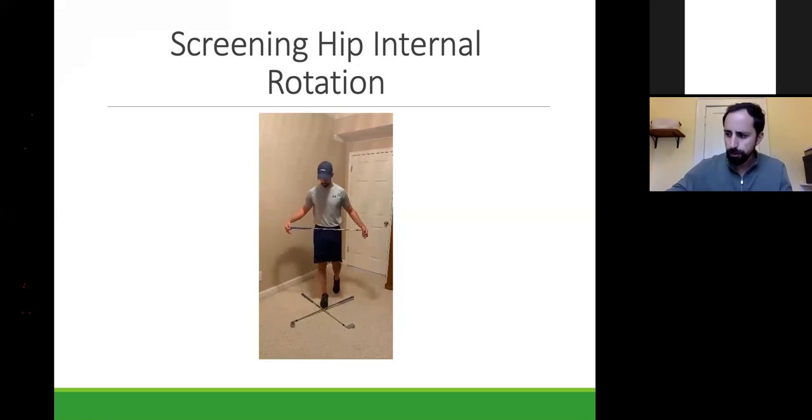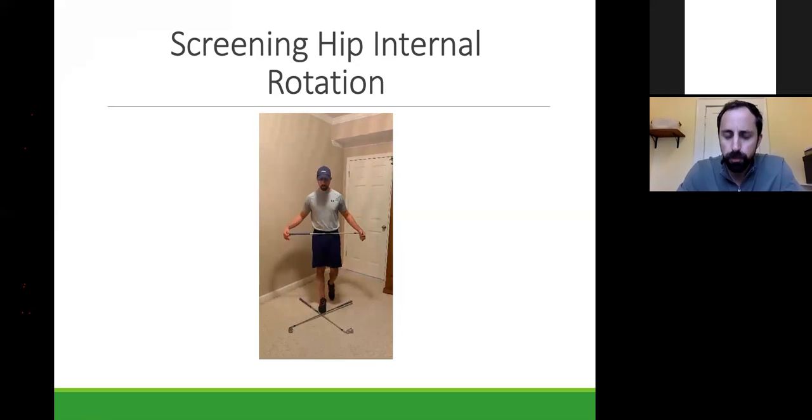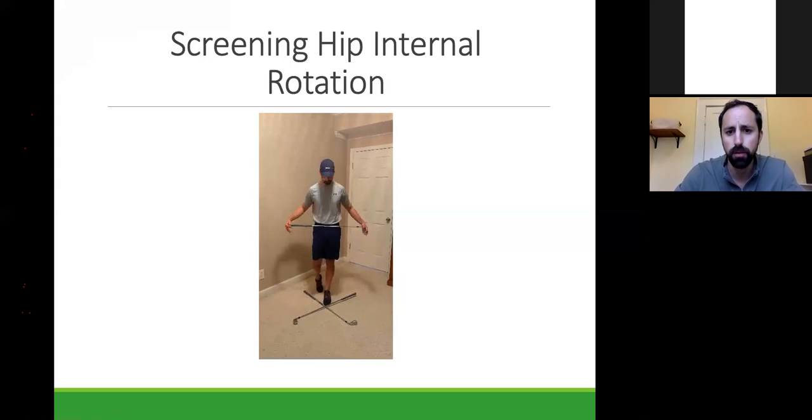So I've got those set up to cross each other in a 90-degree angle. The golf club is directly across the front side of my hips. And what I'm looking to achieve there is rotation with my foot planted. And I should be able to match or exceed the club that's on the ground. So that being my lead hip as a right-handed golfer.